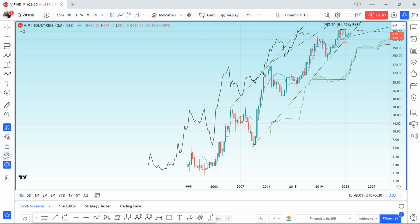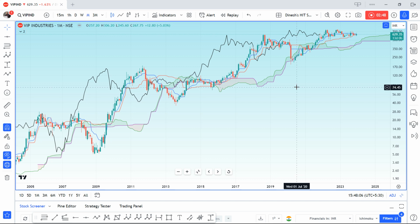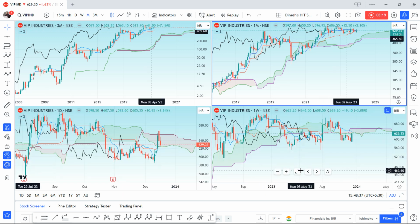So let's have a look at the monthly chart now and try to decipher where is the support for the stock. So the support right now lingering around the major support line. If this support fails to hold, then the next support comes in at 550 to 525 odd, which looks like a crucial support. 525, 550, like that. The resistance in the monthly chart around 725 for the time being, trading around 100 below that currently.